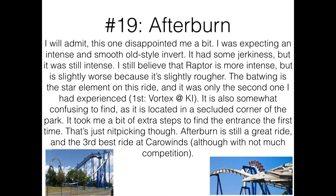It's just nitpicking the location, though, considering it is a considerable distance from Flying Cobras, formerly Carolina Cobra, when I went, or Nighthawk or Intimidator. It's not the rapid-fire coasters you usually see. There's another big distance between the front of the park, between Intimidator and Vortex, basically from the front right to the front left, because you have to go through the entrance and whatnot.